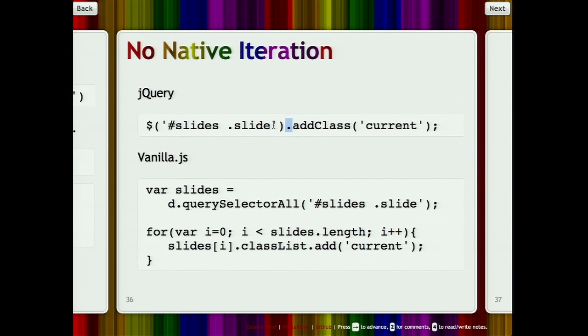Okay, so the other reason that libraries are fantastic, but don't pull them in if you really don't need to, is the native iteration. When you pull in jQuery, you can just do a dot and put a method right after it, and it goes, oh, so first we're getting all the slides, and then we're going to go through all the slides, and we're going to add a class called current.